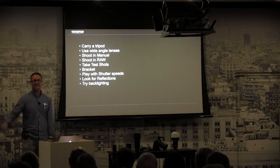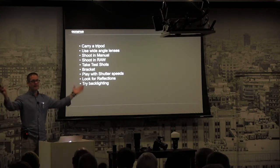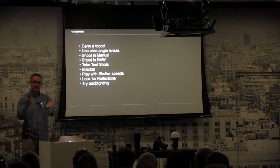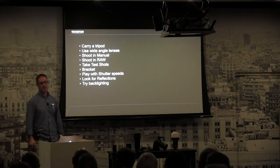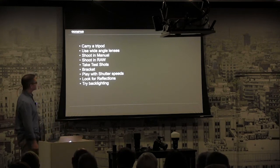Use a wide angle lens. Remember, we're not out in the field, we're right up against the buildings, and so you're going to need a nice wide angle lens, preferably a wide zoom so you can frame and crop the image as you want, but try and get a decent wide lens if you don't have one.